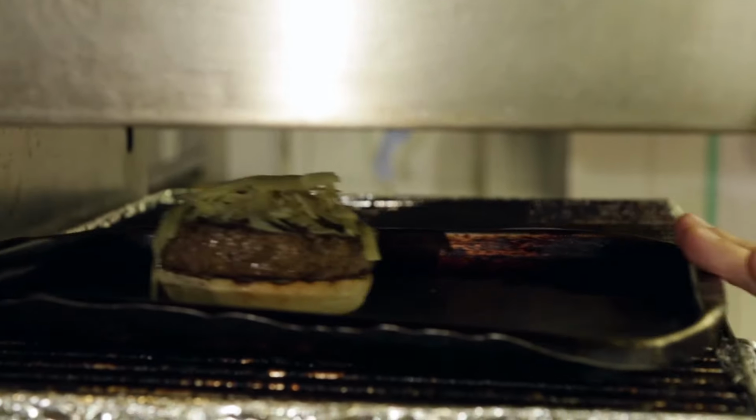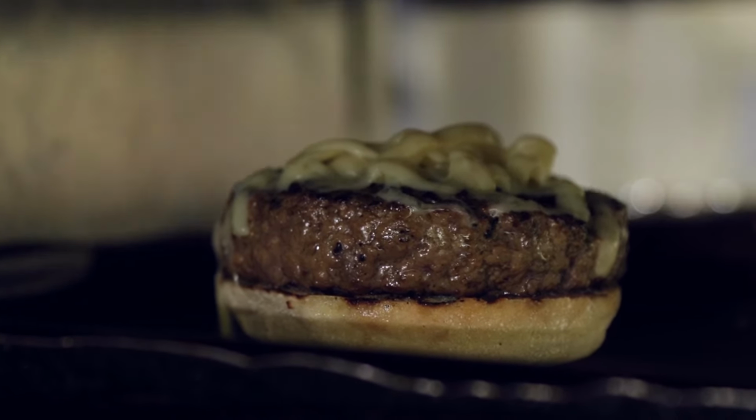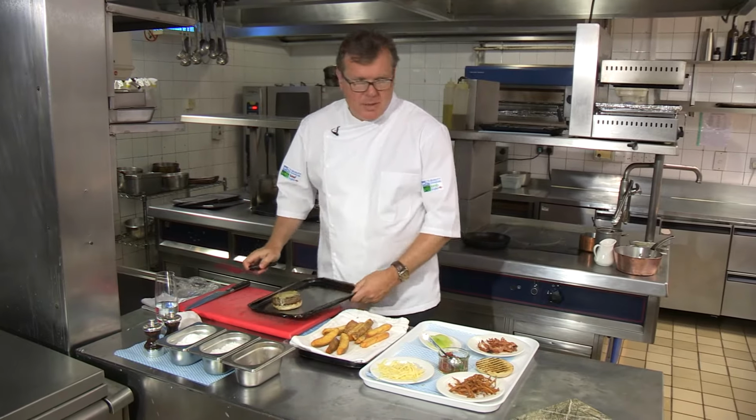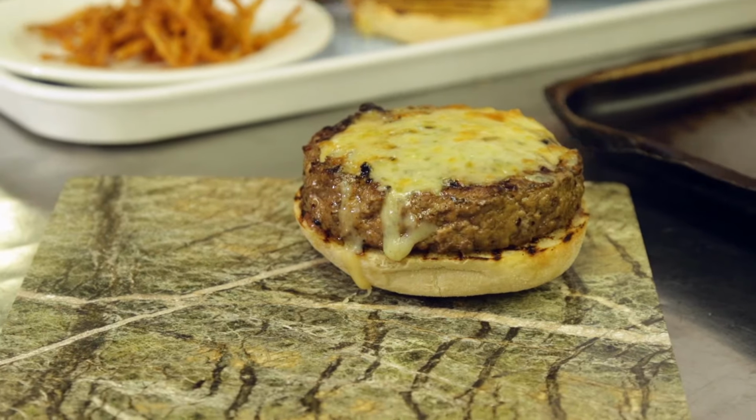Right, our burger's under the grill now. It's glazing with the Lancashire cheese. All we've got to do now, get it on the plate, and off we go with our gourmet burger. Now comes the easy bit. We've got to present the burger. Here we go. So take our burger, which we've glazed with cheese, and pop it onto our plate there.